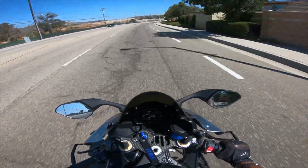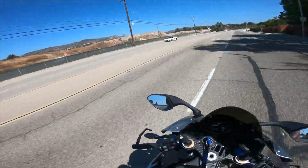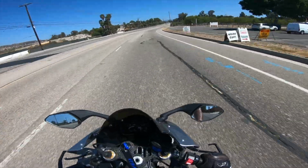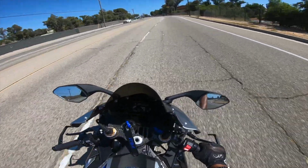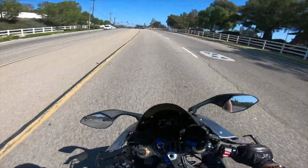Ow, I just smashed a bug right on my chest. Woo! 2020 C8 Corvette. That was beautiful, in all white. That's gorgeous. Alright.